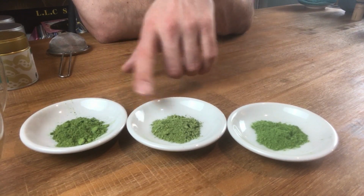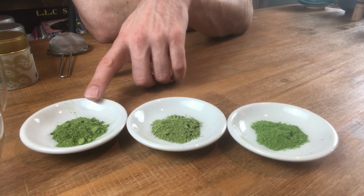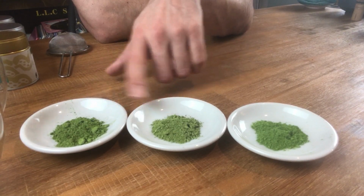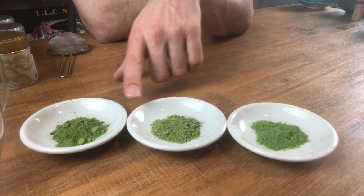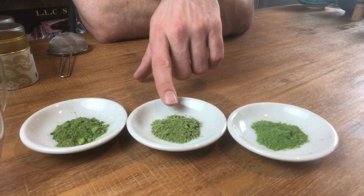And these two could be quite close to each other in terms of taste, but I see here a little bit greener, so actually this one could nearly be a little bit more astringent.